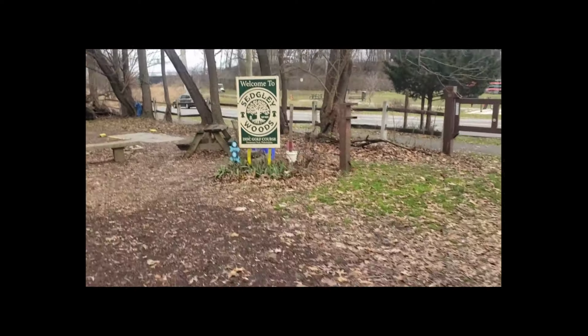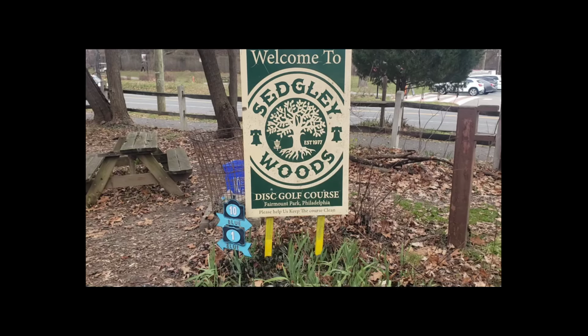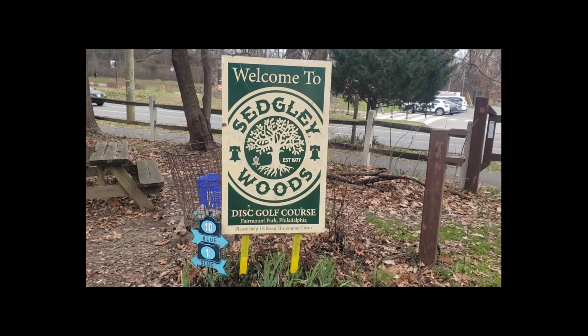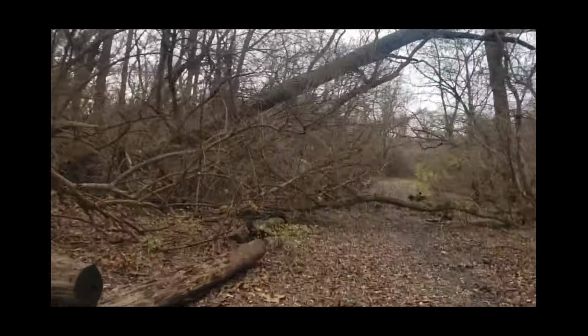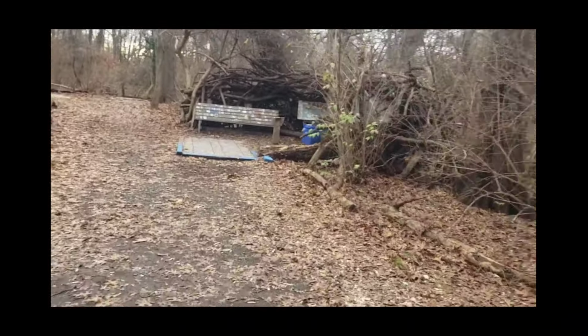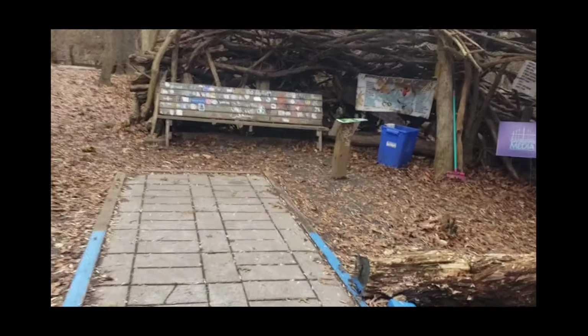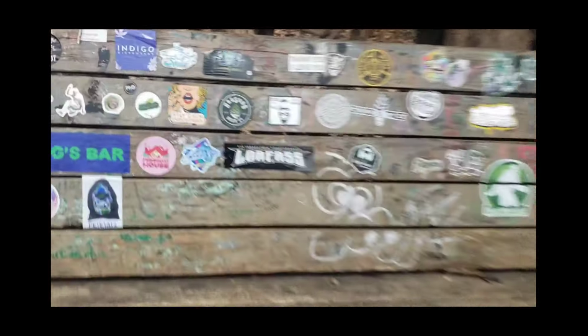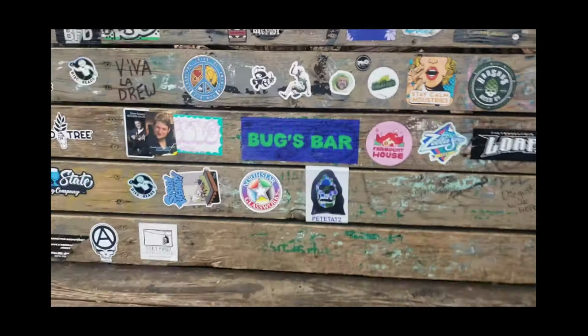And here's their nice little sign they have. They got the hole marker. One heading over to the left, blue, number 10 over to the right. This is so cool. So there's tons of trails back here. I'm assuming they just go from one hole to another. But here's, look, anyone who knows what they're doing over here is probably gonna laugh at my, oh, I like this. I like that. Hey guys. So that's super cool.